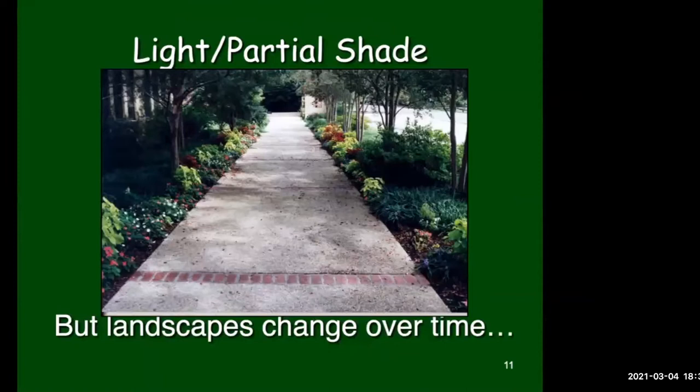And then there's light and partial shade. That partial shade here may be dappled under a thin canopy. You can see it here, a thin canopy of trees with filtered sun. It can also be beneath a trellis, perhaps, or a low light that strikes early in the morning or late afternoon under shady cover.